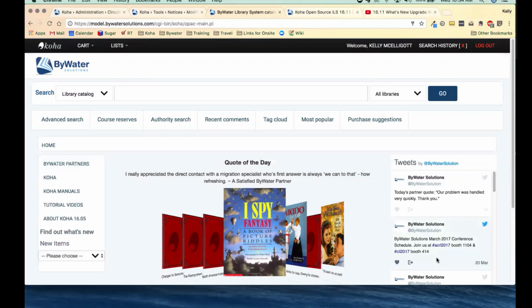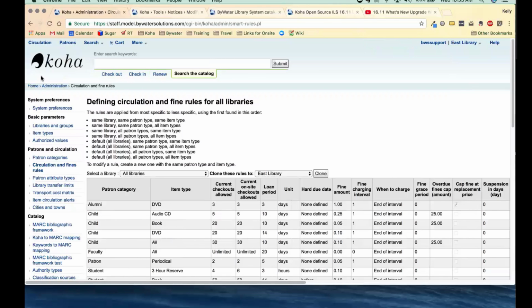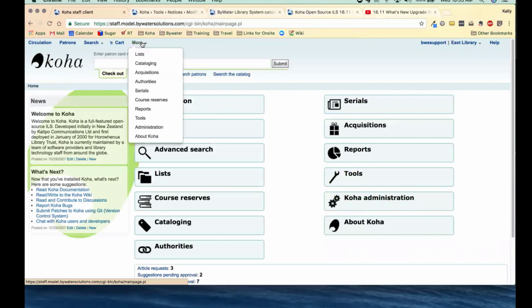It's very exciting for maybe the academic libraries where researchers may request a specific item, or those Consumer Reports that they just want to buy a certain car section or the tire section. So we're going to go over to our staff side and go to our system preferences.